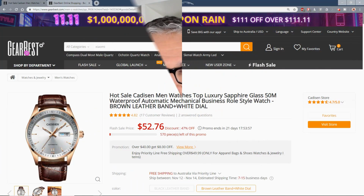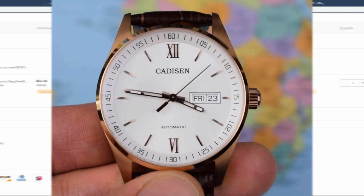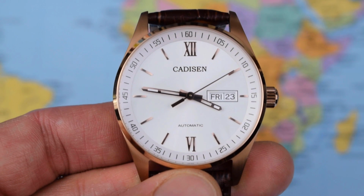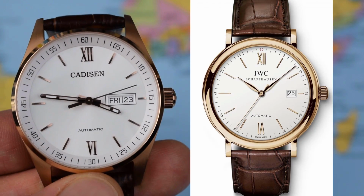At number 8, something perhaps for the slightly larger gentlemen or gentlemen who prefer their watches slightly larger. It's the Caddis Portofino. So this one's on Gearbest at $52.76, but you're taking $8 back off that, so it comes in at $44.76. Now I call it the Caddis Portofino because I think it bears more than a passing resemblance to an IWC of the same name. Wouldn't call it an homage though, they just struck me as similar.